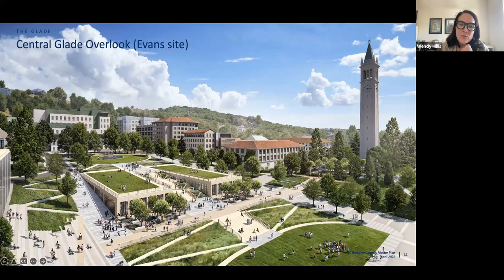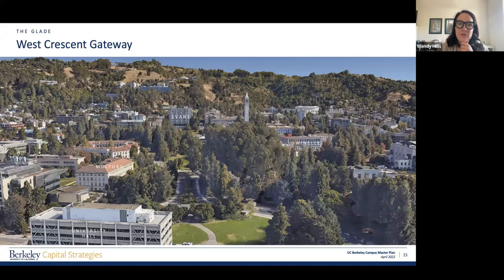But back under, we can do a huge 300,000 square foot building underground here, tucked back into the hillside for physics and for other engineering and other sciences that connects underground to these buildings around it. So it's really seen as being a workhorse of a building with vibrationally sensitive underground space, but really changing this all into a landscape here. Here is a view, you can see Evans here in the background. This is a view of the West Crescent Gateway.